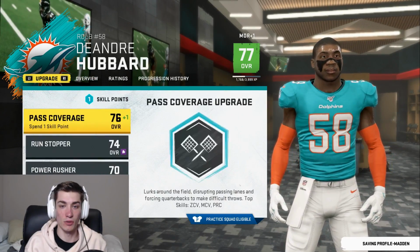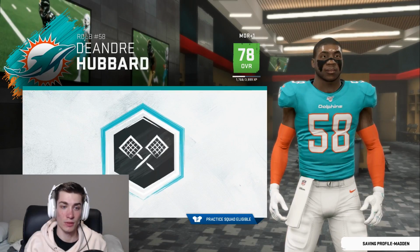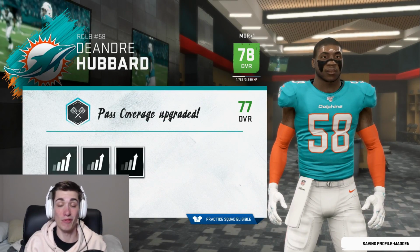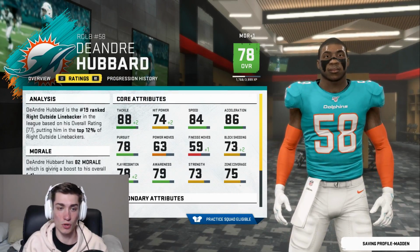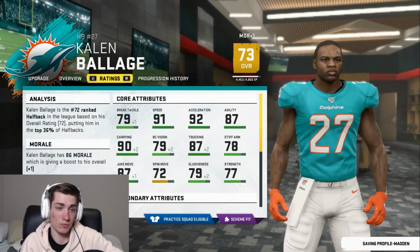DeAndre Hubbard, I think we'll continue to go towards the zone coverage for him. That's kind of like his main claim to fame on this team, is he's the best zone cover linebacker already as a rookie. +2 zone coverage, +1 to tackle. I like that. So 88 tackles, huge.